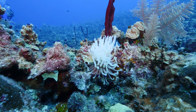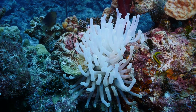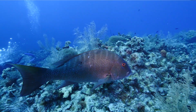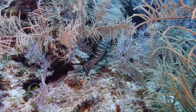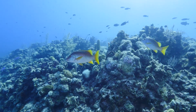We got to do a wall dive here in the Cayman Islands, and what I think is pretty neat is how colorful the dive was. We saw tons of life. We saw a turtle. We actually had a couple of mutton snapper follow us around, a good sized one actually, tiger grouper, other smaller types of grouper, and just tons of tropical fish. It was a really cool dive.